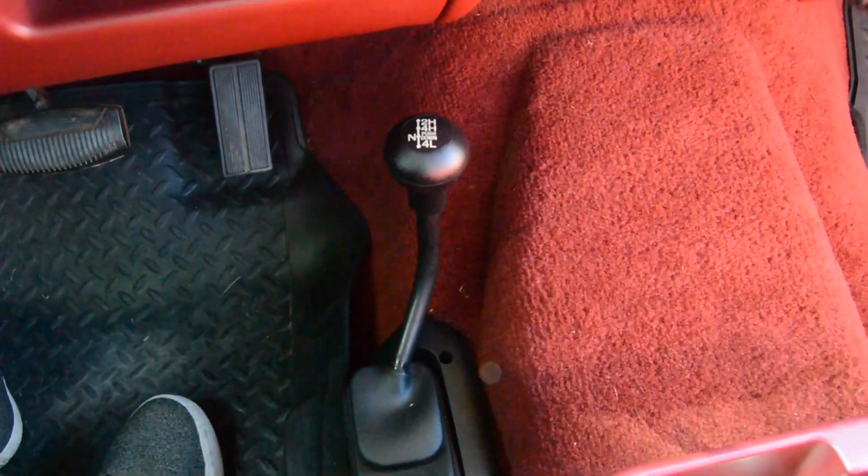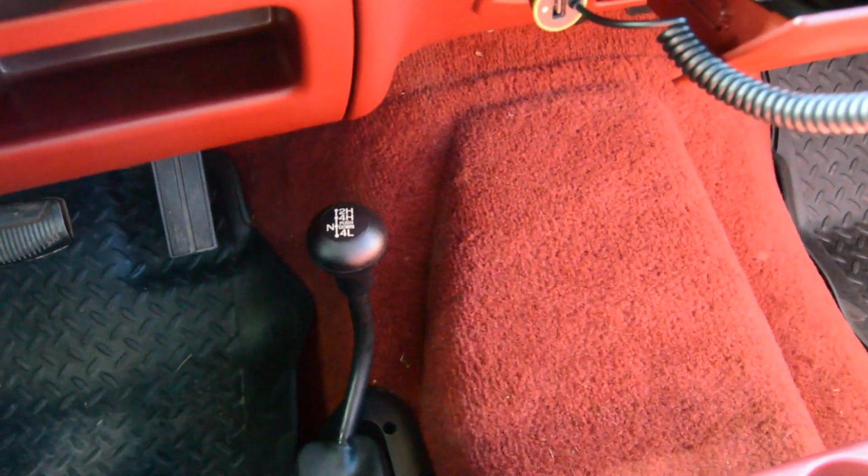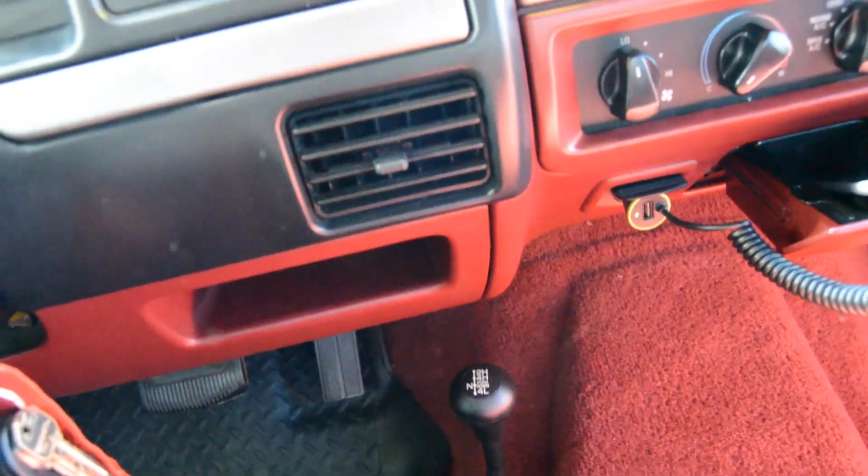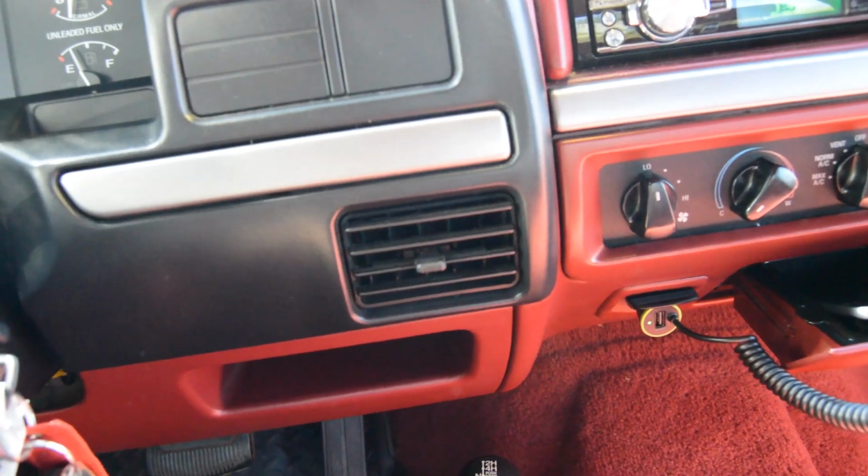Another thing this truck has is four-wheel drive, which is one of the main things that I did want in a daily. So that's really awesome that this has it. In case I need to use it in the winter and I don't want to drive the BRZ, I could take this, and it would be a lot better in the snow than the car would be.